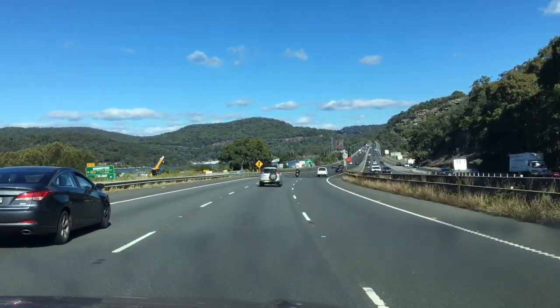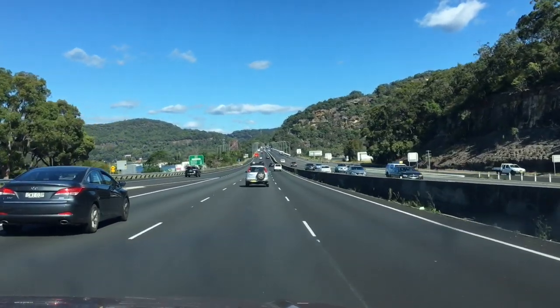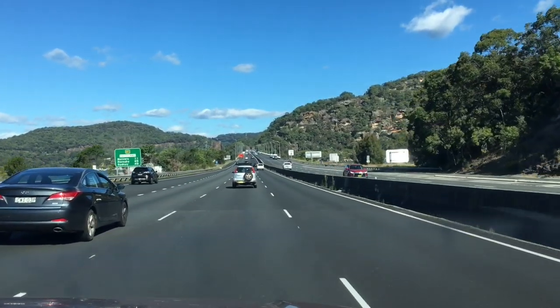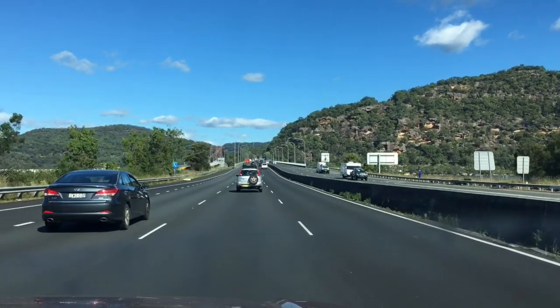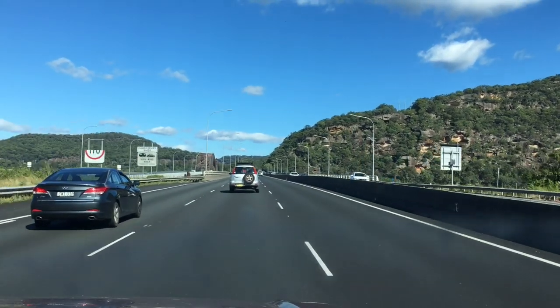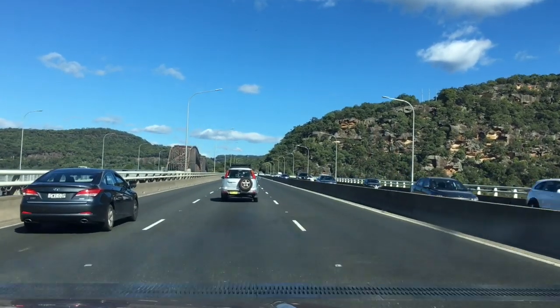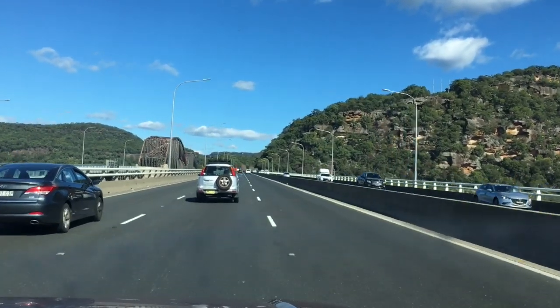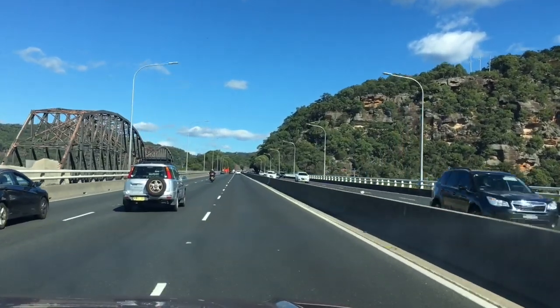Beautiful spot. I love rivers, love water scenes. Always calms me down quite nicely. The old bridge on the left was the old Pacific Highway. And this newer bridge, of course, is the new Pacific Highway.